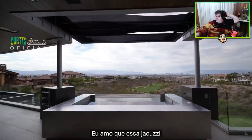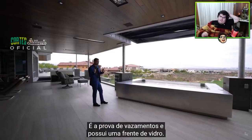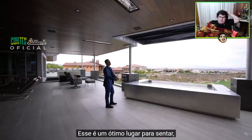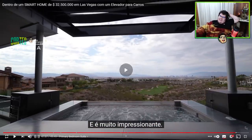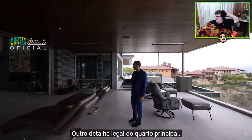Hot tub. Now, what I love about this hot tub is that it's all stainless steel, so this thing is leak-proof. So you take advantage of the views a little bit more. And what a great place to just sit down in your hot tub. Look at these views. It's just so impressive.